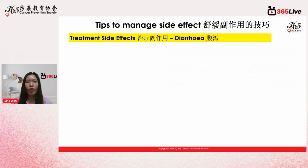Okay, so first of all, the first side effect that we were going to talk about is actually diarrhea. When we want to talk about how to manage the diarrhea, I need to talk about fiber first. Do you know that there are actually two types of fiber that we can consume from our food? The first type is soluble fiber, and the next is insoluble fiber.